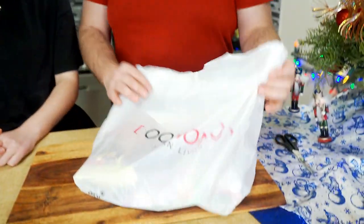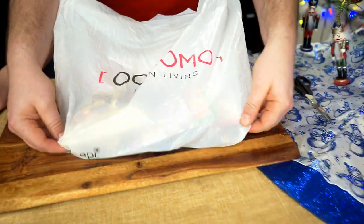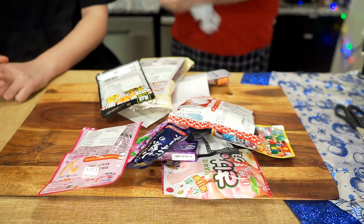We will be testing some Japanese candy snacks. That's the store name. It's a brand new one that got opened up, and we decided to buy a bunch of different snacks and see what those are. Candy? Yeah, because I have no idea, except maybe for one, what it is. So let's begin. This is the Umumu Japanese Living. You can see the store, and these are the snacks.